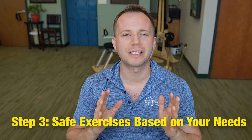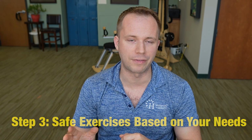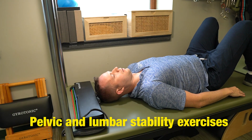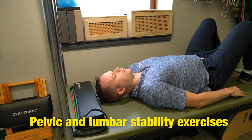Step 3 is to build a safe exercise program based on your needs and irritability level. Exercise is key, but it must be the right type. Pelvic and lumbar stability exercises are recommended as a starting place to create a strong foundation for your neck. Going right into neck strengthening exercises sometimes leads to disaster with UCI and hypermobility, especially with those of high irritability levels, because the body does not have a solid foundation that we talked about.